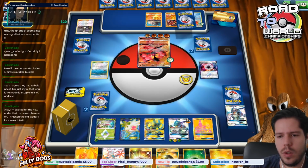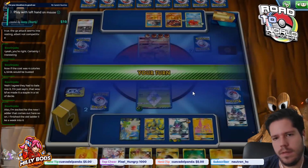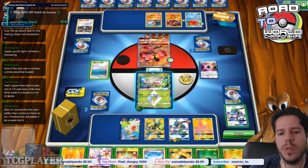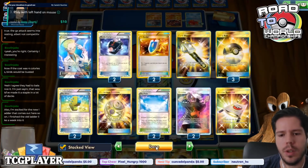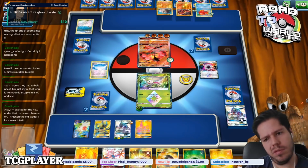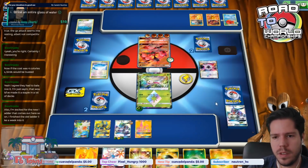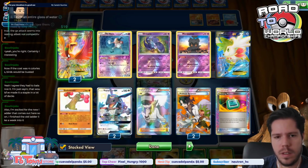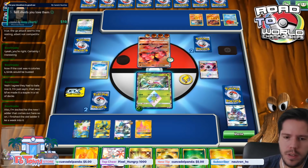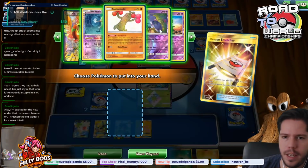Okay, so 4 energy. Yeah, now Tapu Thunder does it, right? Oh no, Tapu Thunder doesn't do it. No, it does, thanks to this beautiful top deck. Oh, but I have my Ho-Oh as well. Tails, of course. Okay, so I need to get back a Lightning and then that's game.